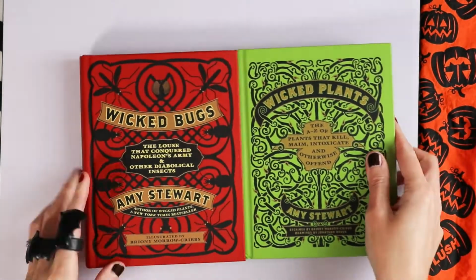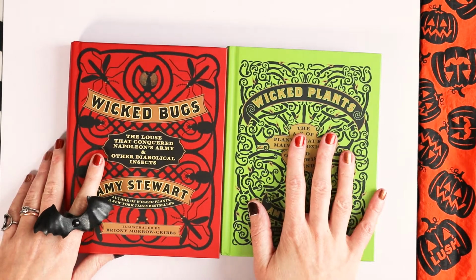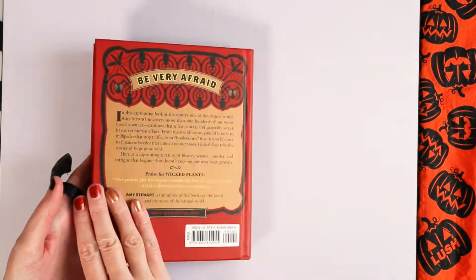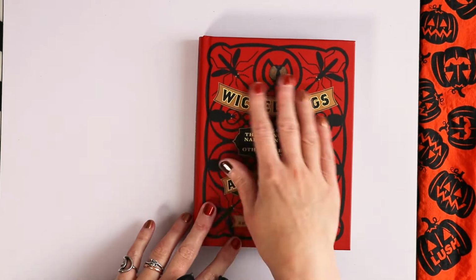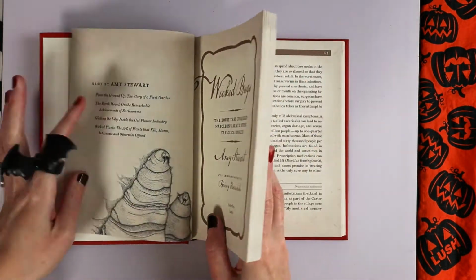Then next I have 2 books by the same author, and the author is Amy Stewart. The Wicked Plants and the Wicked Bugs. Let me move one aside for a second. This is Wicked Bugs. As you can see, they have this really cool sort of vintagey design. There's just some art in there.